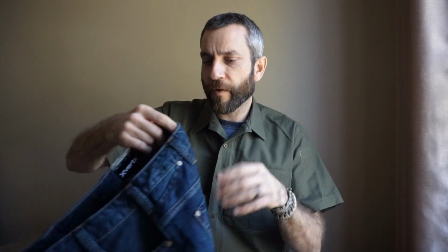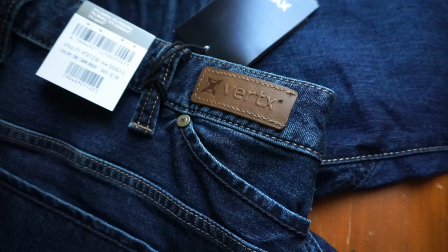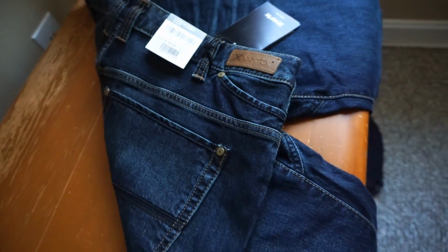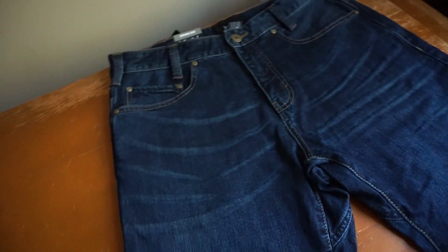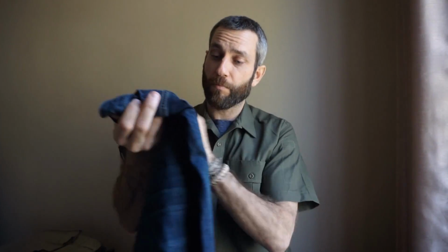So very, very nice look. I like the overall weight of these. They don't feel overly heavy. You kind of want that perfect middle ground, in my opinion, when you get denim. I feel like some jeans are really heavy and some just feel thin and cheap. This to me is that perfect sweet spot right in the middle. Good number of belt loops and overall, pretty sweet.